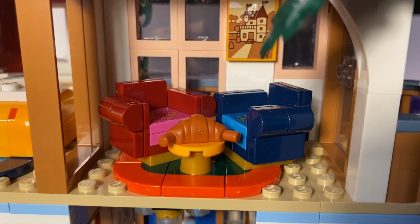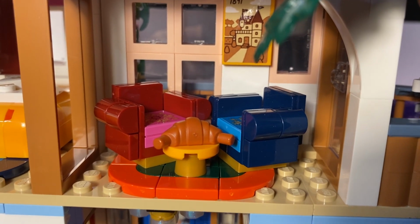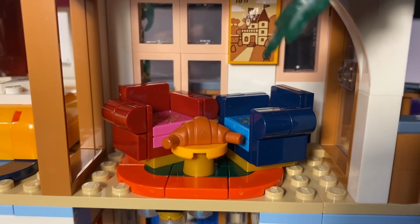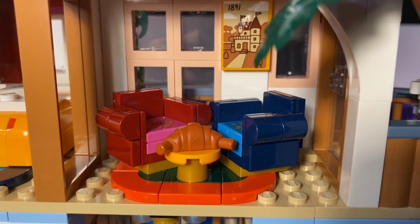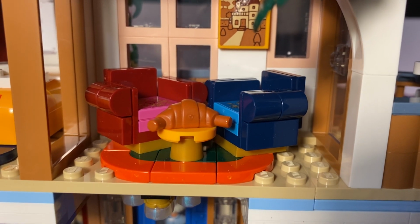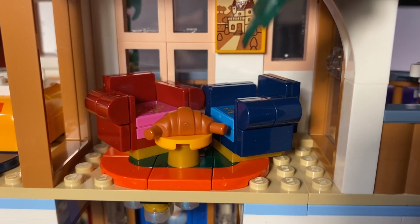The second floor has two very comfy armchairs and a table with, get this, another croissant. So this is probably the fourth croissant I saw when building during Hurricane Milton. By the way, thoughts to everybody that is affected by the storm. So they have been a very common element in this recent wave of Lego Friends sets.